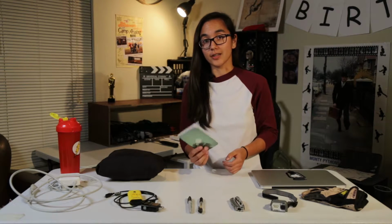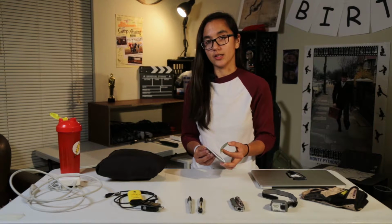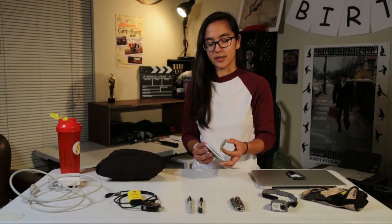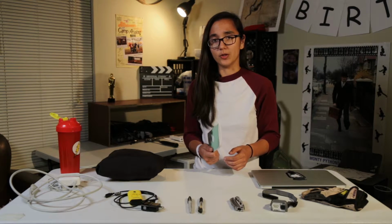I always carry a pocket-sized notebook as well. I don't necessarily keep it on my person, but I like to keep it in my bag, just in case I need to make some quick notes about something I might need tomorrow, or if someone asks me to go and get something, then I can just write it down and I don't have to worry about forgetting it. And writing it down is a little bit more reliable than putting it on your phone just in case it dies.